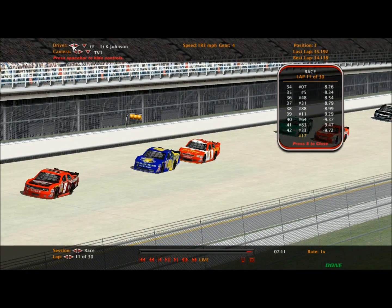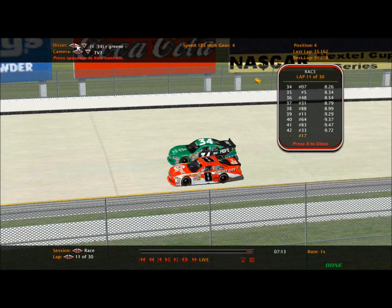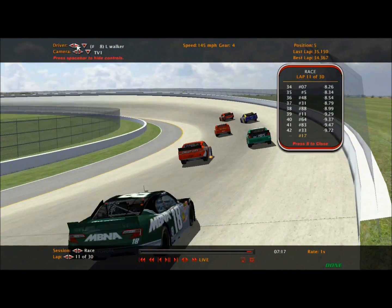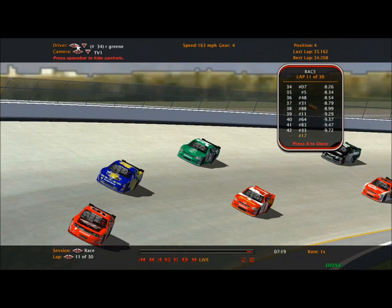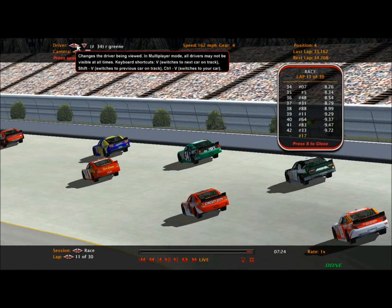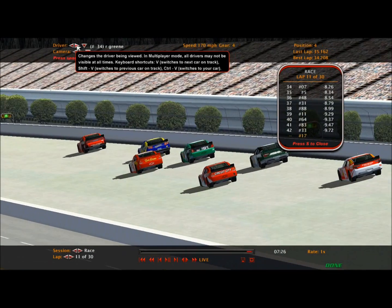Yeah, Eric Matthews is falling back, but look who's coming back now. Luke Walker to the inside of Ralph Green for the 4th position. Still seems determined to try and get that low side working. I kind of question... Oh man, look at Ralph Green. Oh my goodness. Man, did he get a run off that high side?